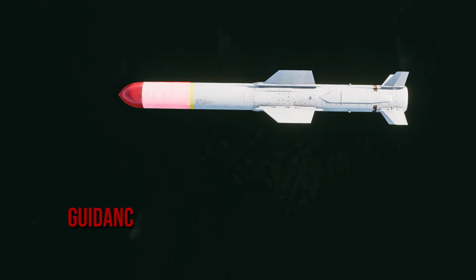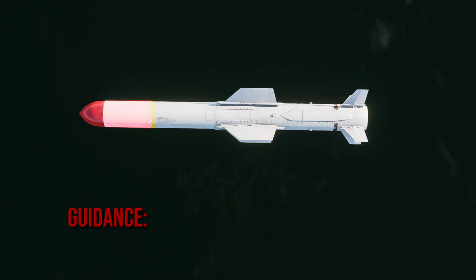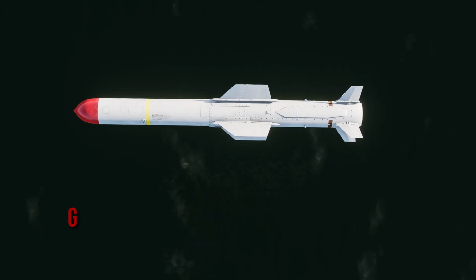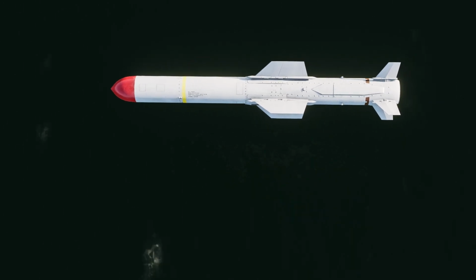The missile knows where it is at all times with its GPS guidance receiver for more waypoint following and accuracy, but if the satellites go down somehow, it can use inertial navigation or INS. The newer RGM-84G has a data link for quick retargeting from different platforms.